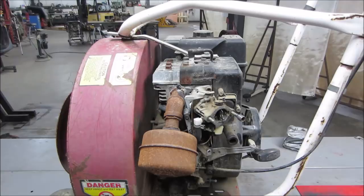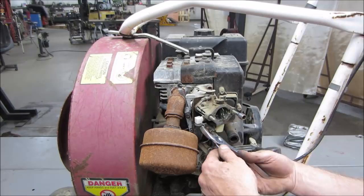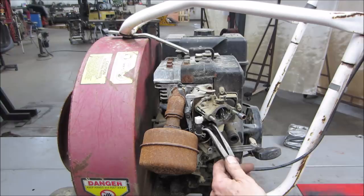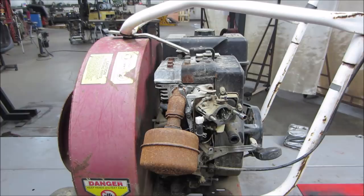Yeah, I have a feeling that fuel line is going to be so hard that plastic fitting is not going to want to come off. Let's give it a shot though. We'll probably end up just going to cut it with a wire cutter. And I don't have my private stash of carburetor stuff here yet. Not that I can't go get it.